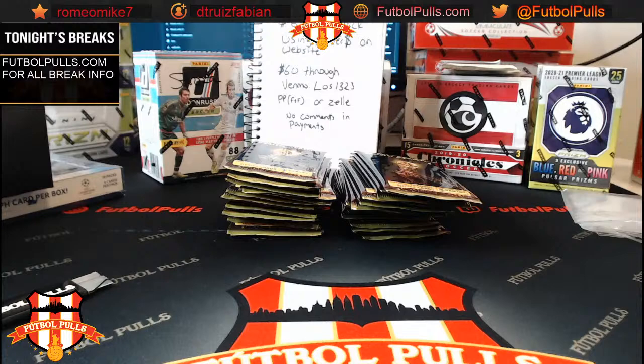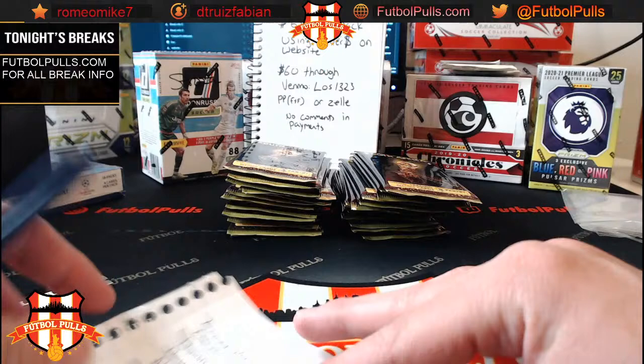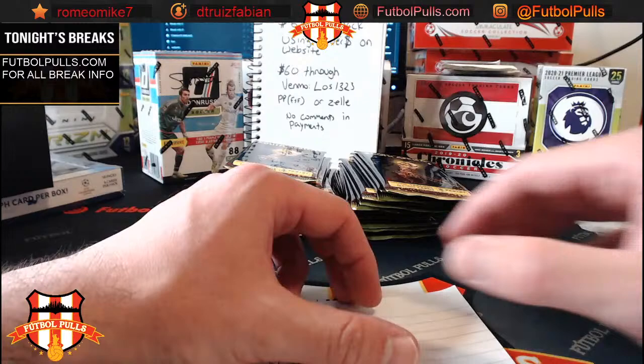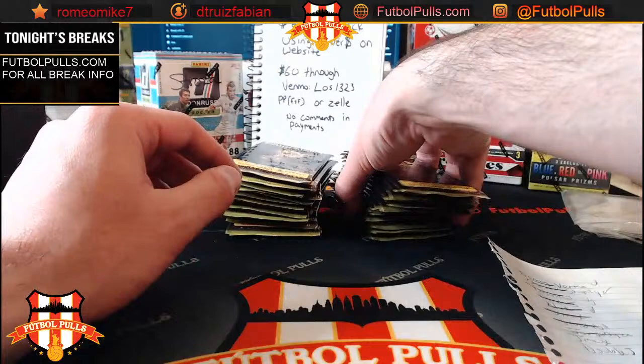All right, then we have Double J after J-Max. Double J. Haven't gotten a case for any Topps. We have Topps Chrome on the website. Yes, I just got it, Double J. So you're up next, actually. You are up after J-Max. J-Max is taking the last pack on the right.